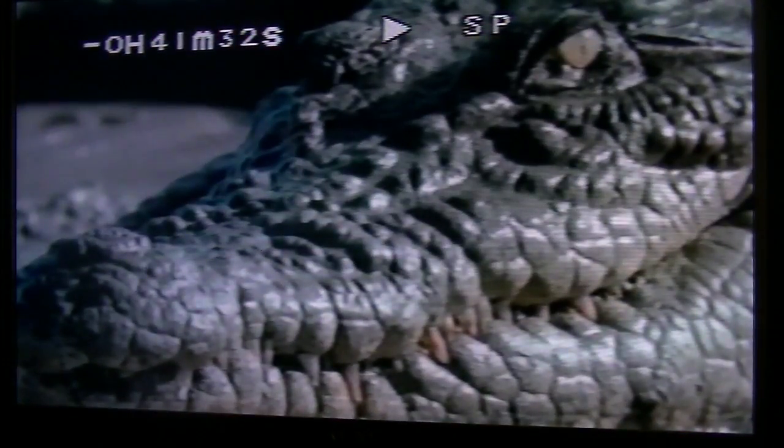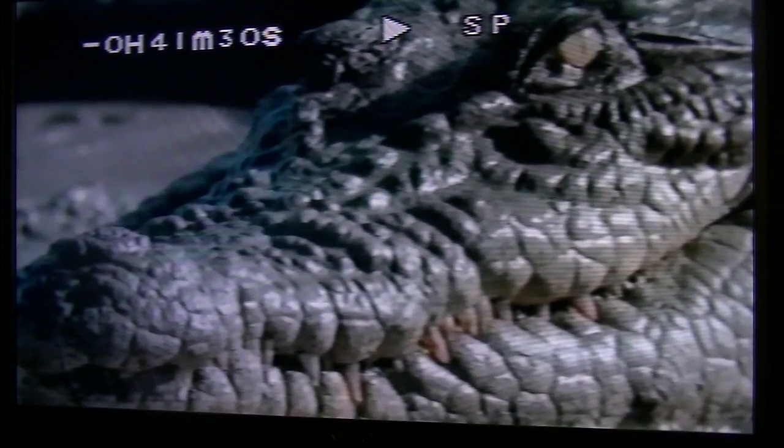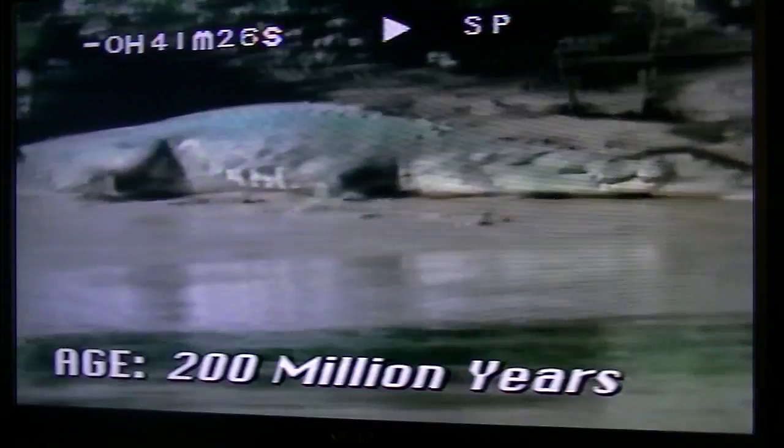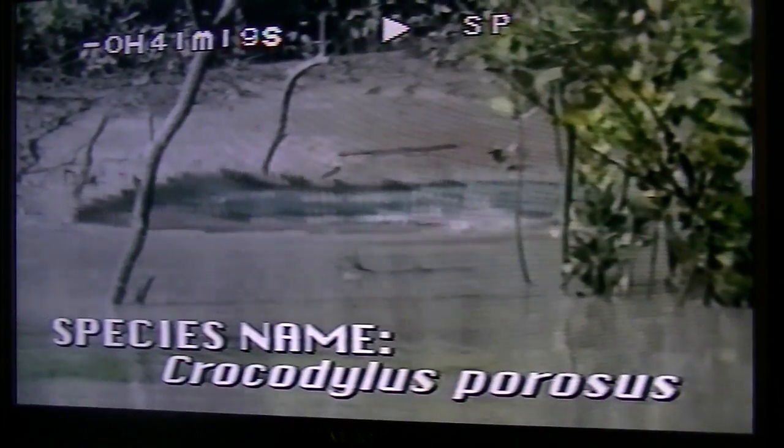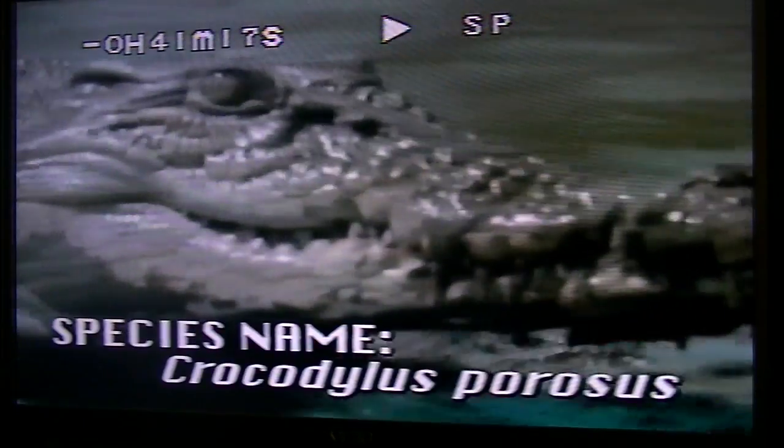So what's with all the crocodile armor? All that armor helps make salties some of nature's ultimate survivors, which explains how long they've been around. Well, my cat lived to be 20. These guys must be around 15, right? Try over 200 million. Years old? These exact crocodiles? Well, they're species. Crocodylus porosus. What's this? Crocodylus porosus. The salty to you and me.